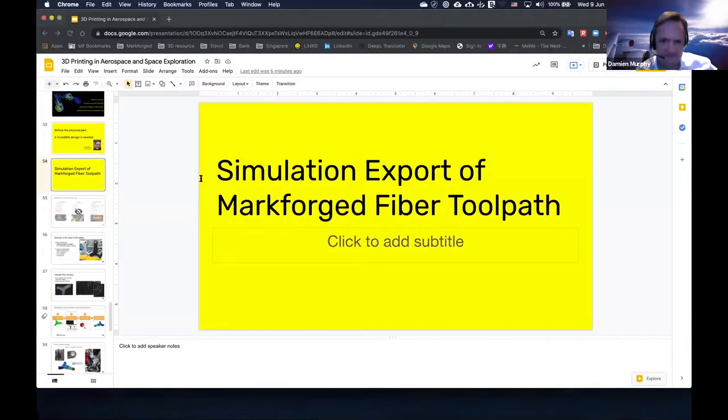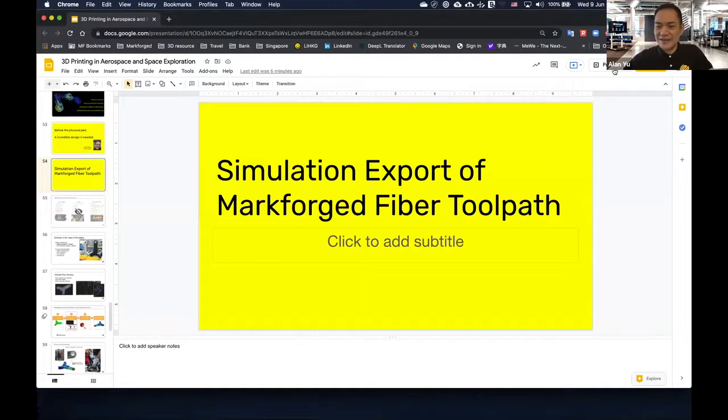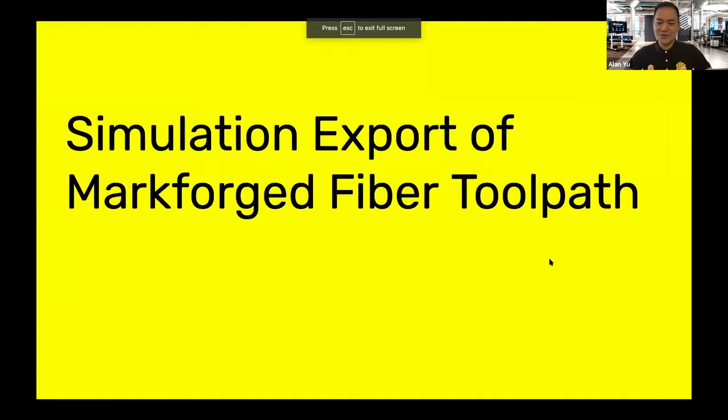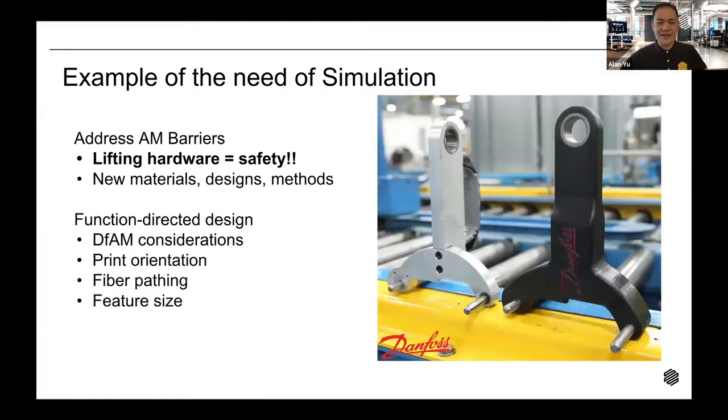So I just want to complete the story, right? So you have all this great simulation tool. But then if you choose to use 3D printing to print it, the material you use in the simulation and the material you use actually printing might not be exactly the same, right? So how can you trust the printed part will perform the way that the simulator told you? For that, Markforged has a solution. So I just want to share this case. This is a load-bearing lifting tool by one of our customers called Danfoss, right?